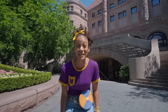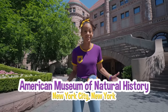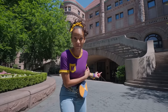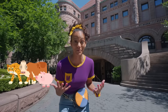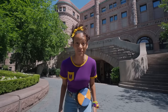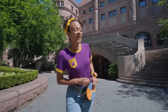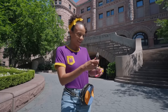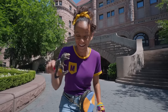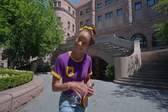Hi, it's me, Meekah. And today I'm at the American Museum of Natural History in New York City. Do you know what's inside of this museum? All different kinds of animals and dinosaurs. And I heard that they have one of my favorite dinosaurs, a T-Rex. Do you know what a T-Rex looks like? I have one in my jam pack. Whoa, here it is. Hey, will you come with me and see if we can find a T-Rex inside? Let's go.